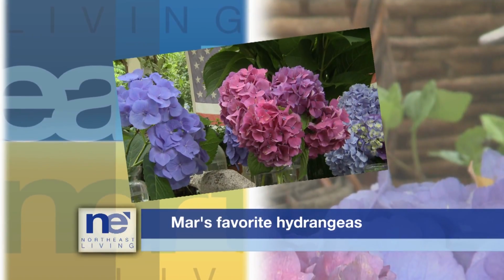Welcome to Roseburg Gardens. I often get comments about my collection of hydrangeas in the garden. People often say to me, how do you get them so large, so beautiful, and such a variety of color? Let me share with you some of my favorite hydrangeas in the garden.